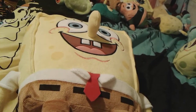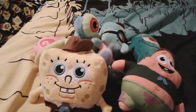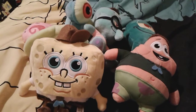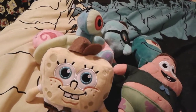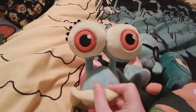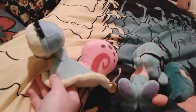So, the last plushies for now in part one of my SpongeBob plush collection are these super adorable little Camp Coral plushies from the SpongeBob movie Sponge on the Run. And these plushies are so, so super cute. We actually have all five of the mini plushies here. So, of course, we have little cute baby Gary with his little tiny shell and his big eyes. Yeah, he's very super cute. He's very, very small. And just a little cute basic Gary.